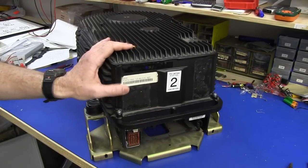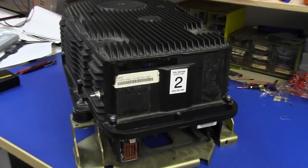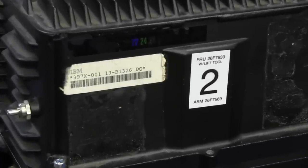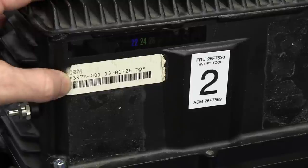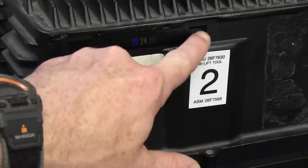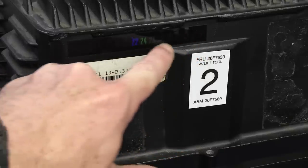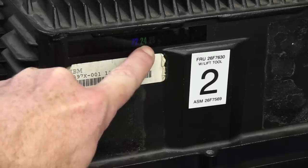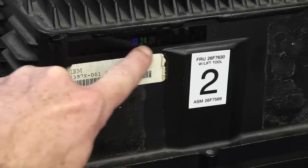Let's have a look. It's got the original sticker on it here. IBM, there it is, IBM asterisk 397X. So I assume it's a 397X series or something like that. I'm not sure. Haven't been able to find much info on it. So if people have any information on that, please let me know. And check out this funky little temperature dial here. It is about halfway, around 23, 24 degrees here in the lab. And this is completely passive.